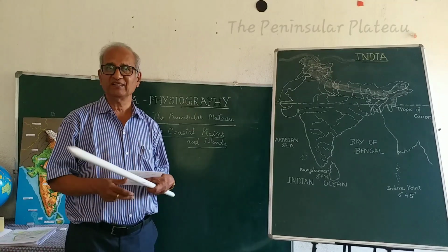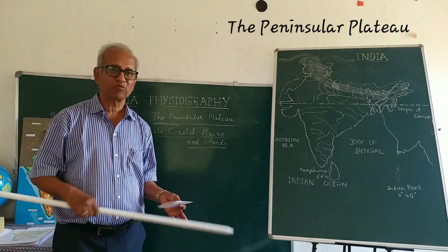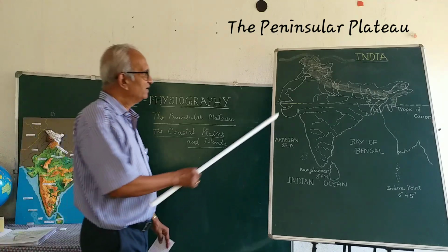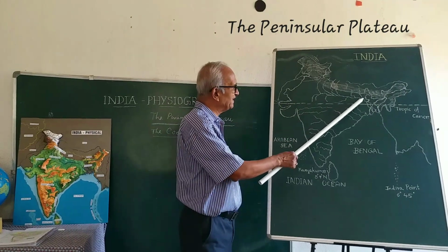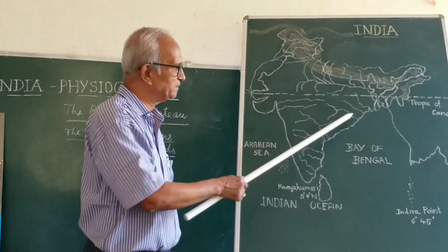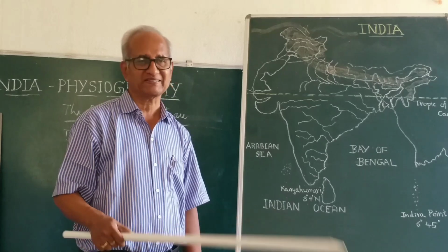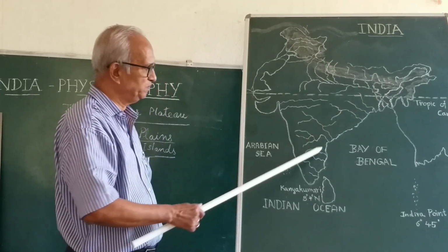To start with, let me speak about the Peninsular Plateau. Here on the map of India, the Peninsular Plateau is the region which I am showing you here. Almost triangular in shape. These connectivities help us in understanding well. It is triangular in shape.